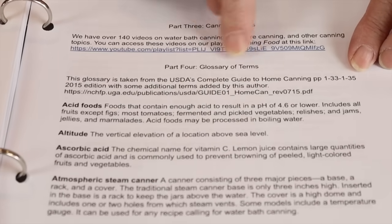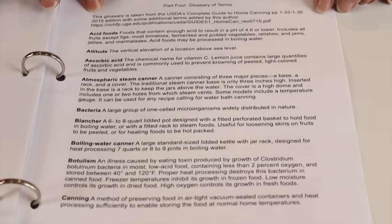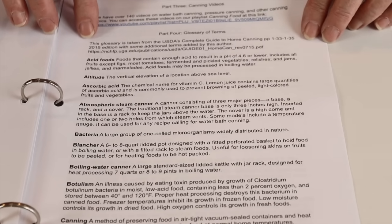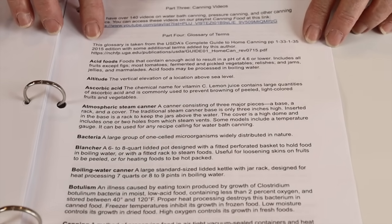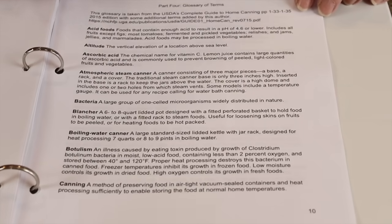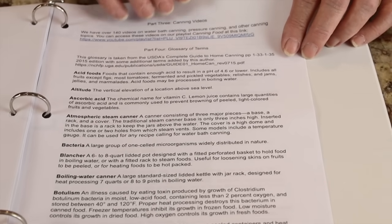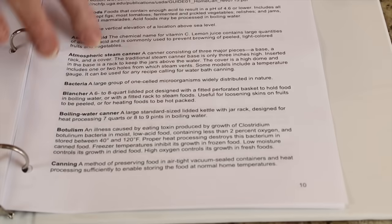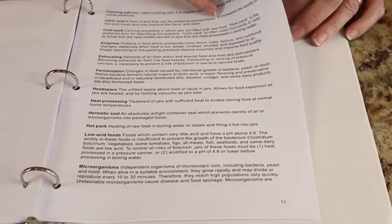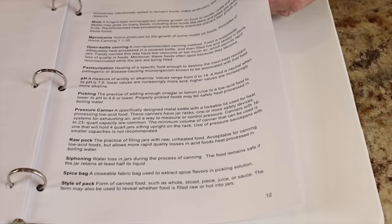Then starting right here is our glossary, and I give credit to the author of this glossary, which is the USDA Basic Canning Guide, Home Canning Guide. And because they offer that as free information as a download, I can offer it also free since I'm not charging anything for this booklet. And so this is their glossary, but I have added just a few entries in this glossary. And so it looks like it's about 13 pages.